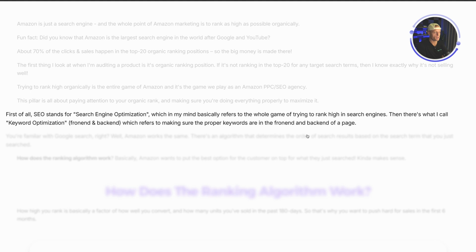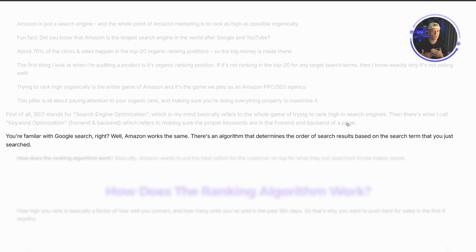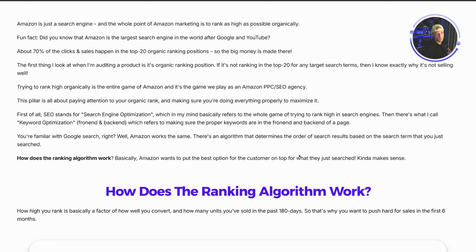So this pillar is all about paying attention to your organic rank and making sure you're doing everything properly to maximize it. First of all, SEO stands for search engine optimization, which basically refers to trying to rank high in search engines. And then there's also what I call keyword optimization, which is making sure you have the proper keywords on the front end and the back end of your page. If you're familiar with Google search, Amazon works the same. There's an algorithm that determines the order of search results based on what the person just typed in. So how does the ranking algorithm work?